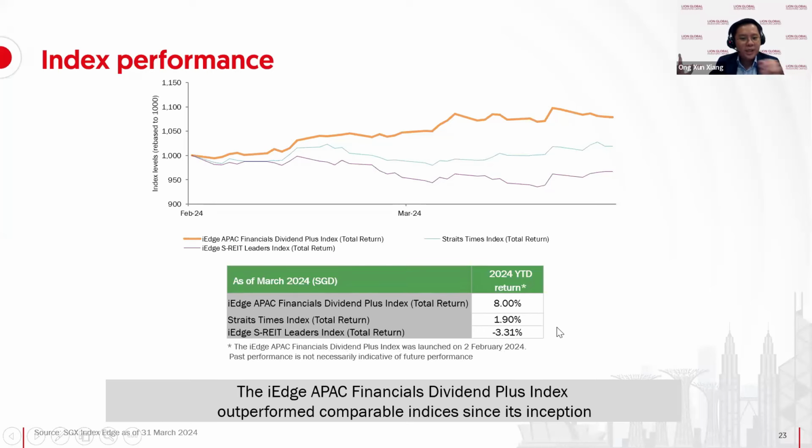So all these we are comparing against the Singapore market benchmark. And because of this, we can safely say that the APAC Financials Dividend Plus Index has outperformed comparable indices since its inception on the 2nd of February. So it was incepted on 2nd of February, and since then we have seen it outperform other Singapore market benchmarks.